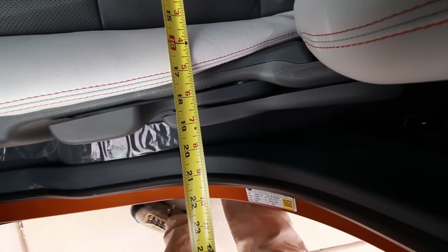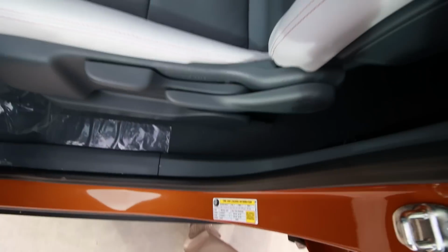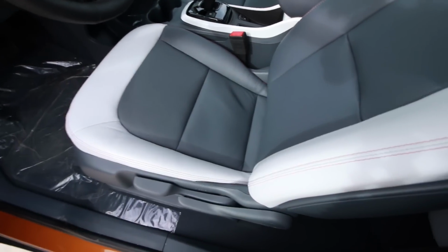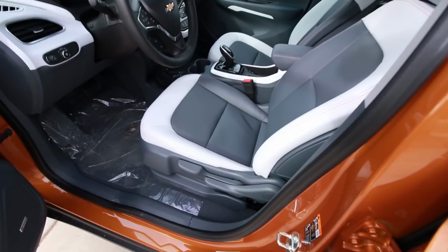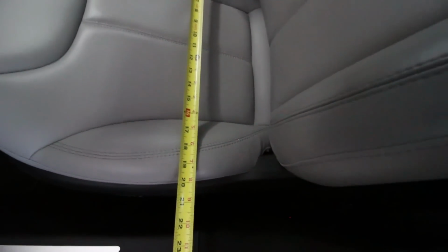That's about 17 inches. And I really only have about 3 fingers width between my hip and the seatbelt buckle there. So it's about 17 inches. Let's go take a look at the Model S. Let's see, looking at the Model S here, I got this at about the same point in the seat, and it's about 20 inches-ish. Okay.